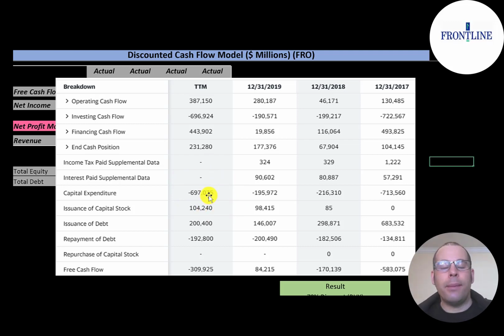When a company has a lot of capital expenditures, the idea is to grow their business and generate more cash flows in the future. The company issued $98 million of stock in 2019, and it seems like they're issuing a lot of debt because they did have a big negative free cash flow in 2017, so it looks like they needed some debt to fund their operations. They issued $683 million and paid off $134 million, so they issued about $550 million more of debt that year. In 2018, they issued $100 million more of debt. In 2019, they paid down $50 million of debt. And it looks like in the trailing 12 months, it's pretty much a wash.